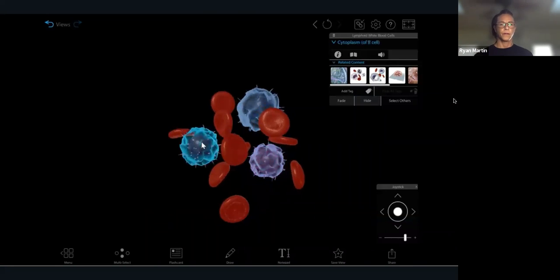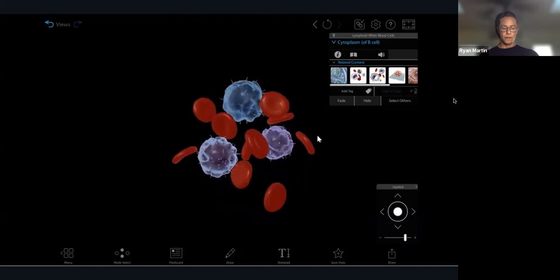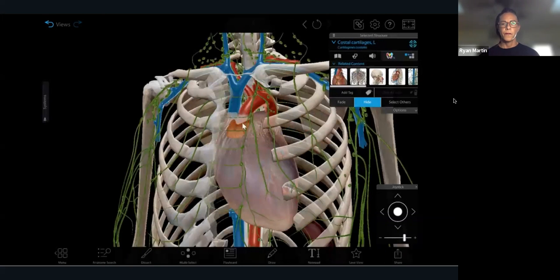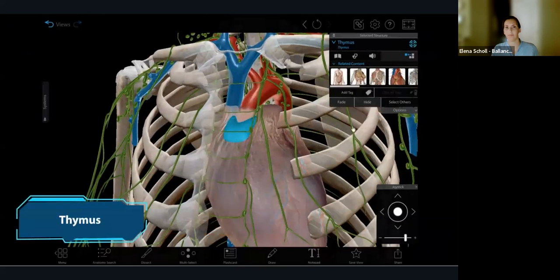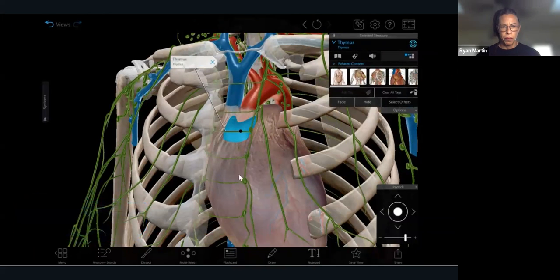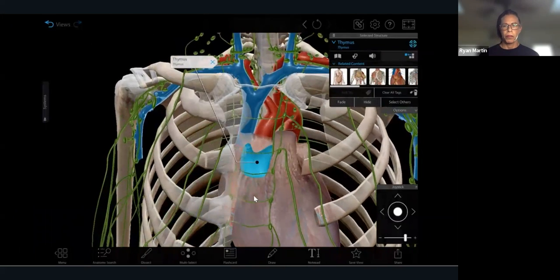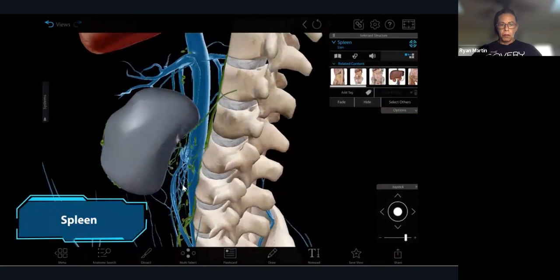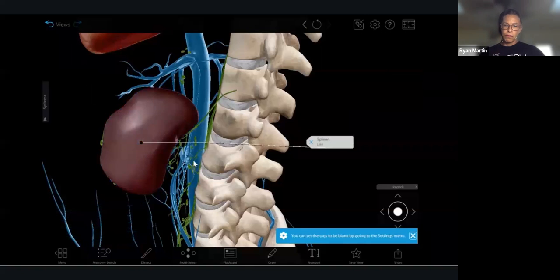B and T cells play important roles in the body's adaptive immune response to pathogens, and natural killer cells are an important component of the body's innate immune response. Now let's go back to Atlas and take a look at some lymphatic organs. The thymus is located just above the heart. Its main function is to serve as the site of maturation and specialization for T cells produced in the red bone marrow. It also produces hormones that regulate T cell development. The spleen is the largest lymphoid organ. It helps filter the blood by removing dead red blood cells and platelets and recycling iron.